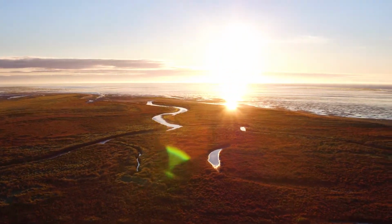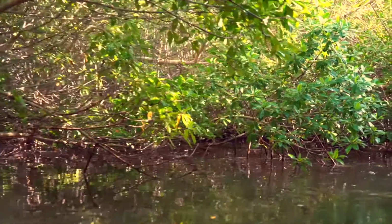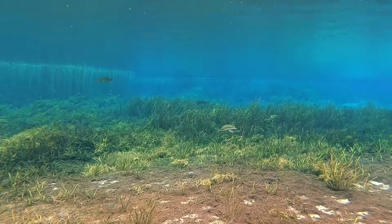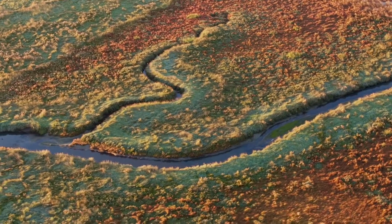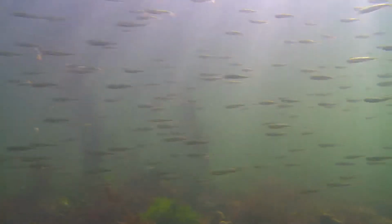Worldwide wetlands are renowned for their natural beauty and the ecosystem services they provide. 40% of all renewable ecosystem services, like flood protection and food provisioning, are provided by wetlands. Moreover, wetlands store 10 times more carbon dioxide than terrestrial ecosystems. These wetland ecosystems are among the most productive and valuable ecosystems that we have on the planet.